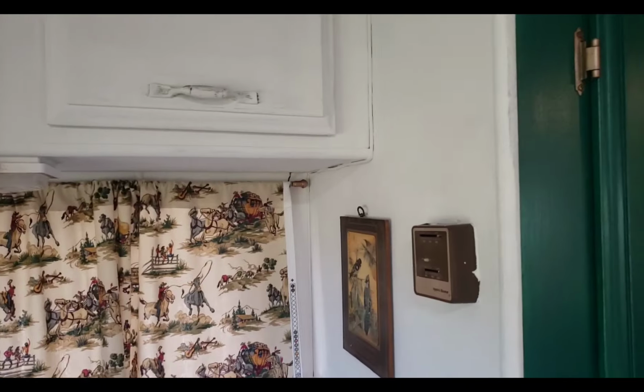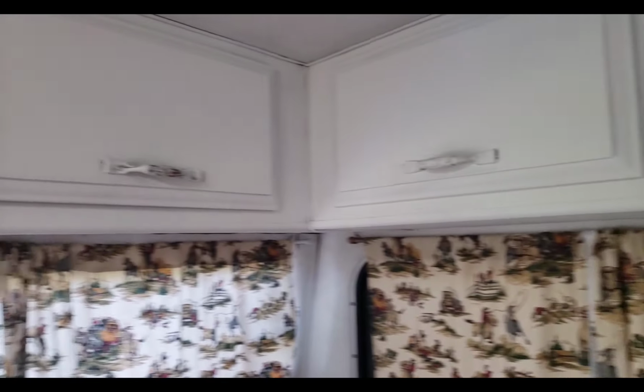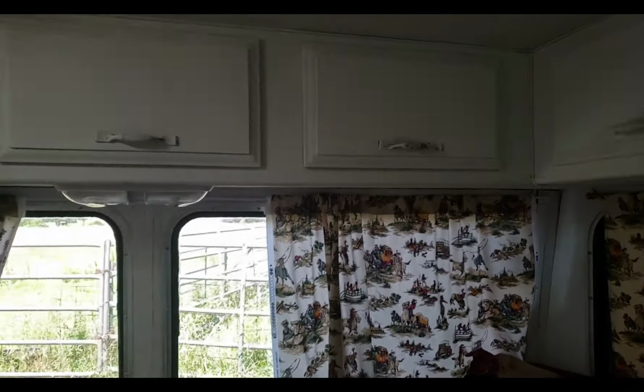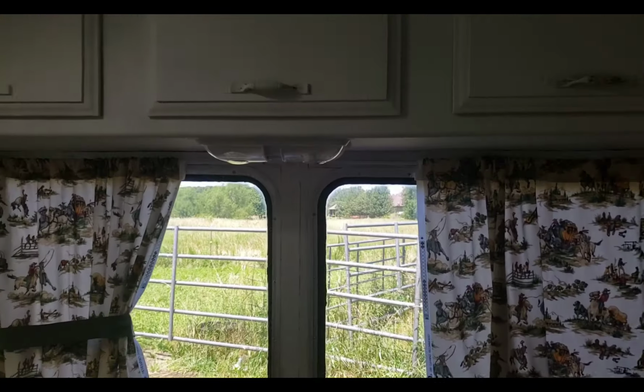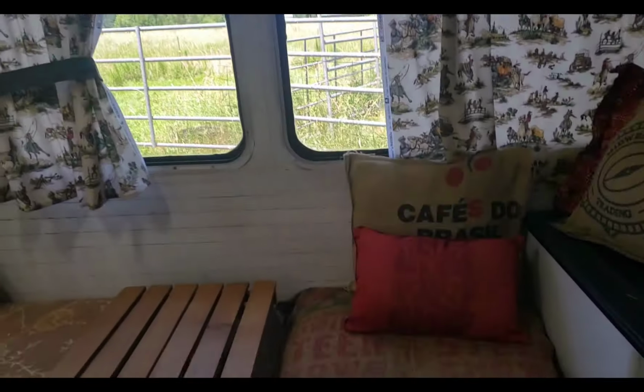So you can paint these old campers. I didn't take the time to take the handles off and paint them, but I was just using a roller and a brush, and I just kind of wanted to get it done at that point. We had totally gutted a lot of it.